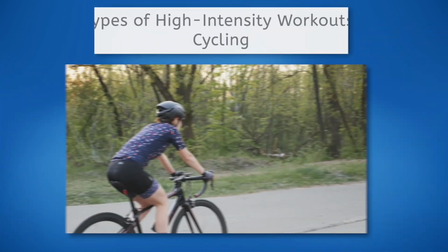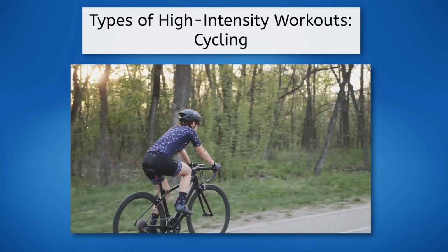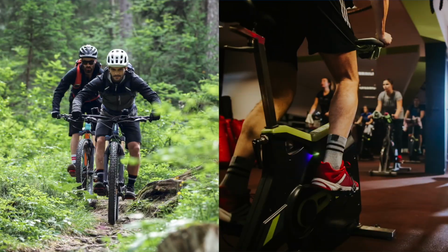Many local gyms offer Zumba classes on a regular basis. You can also find many free videos online. The second type of high-intensity workout I will mention today is cycling. Cycling can be done outdoors on roads or trails, or indoors on stationary bikes. Although it is a low-impact form of exercise, it is typically performed at a higher intensity. I encourage you to hop on your own bike and go for a ride.